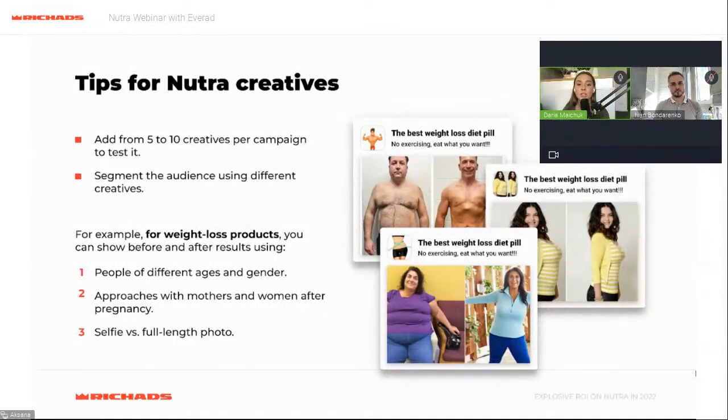Don't be the one who tests with one or two creatives and says that it doesn't work. On push ads, you can target the audience by gender, age, or interest, but you can also segment the audience with the help of different creatives. So try it. For example, for weight loss products, you can show before and after results using people of different genders.